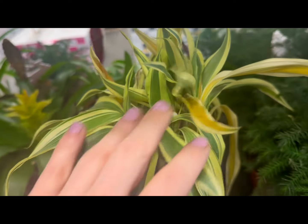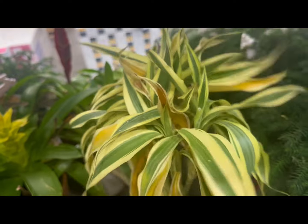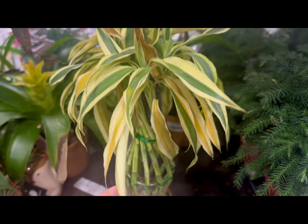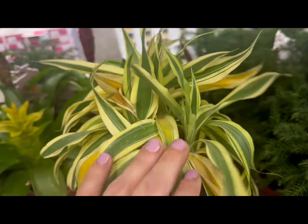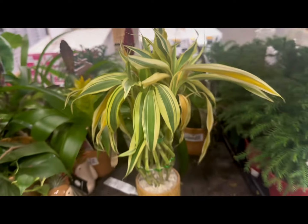Take a look, guys. Look at this. New foliage growing. New foliage, guys. Yes, some leaves might have to be trimmed off, but this plant for $8, guys, what a great, great house plant.